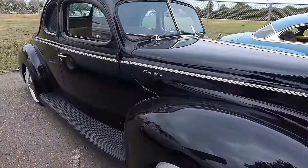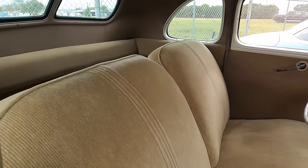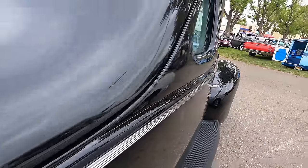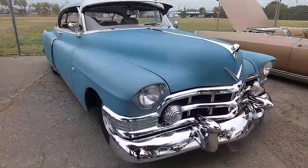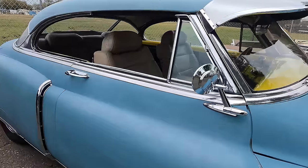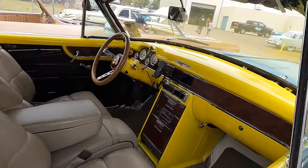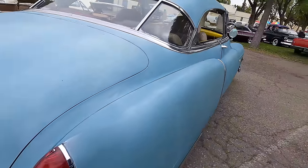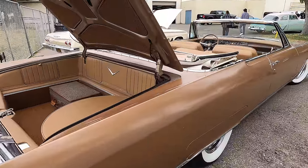It's a 1940 Ford Deluxe Coupe. Very original looking. It's got the more modern upholstery there on this primered Cadillac. A nice Eldorado convertible.